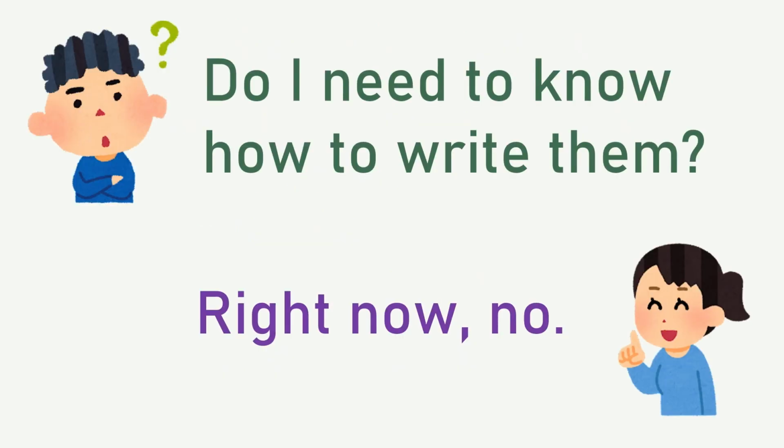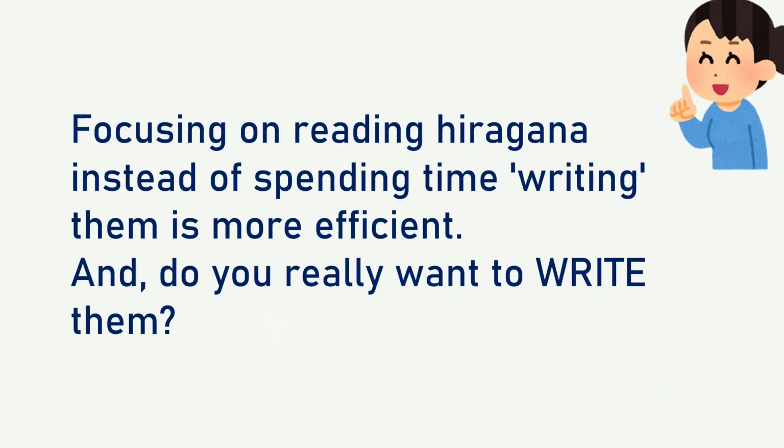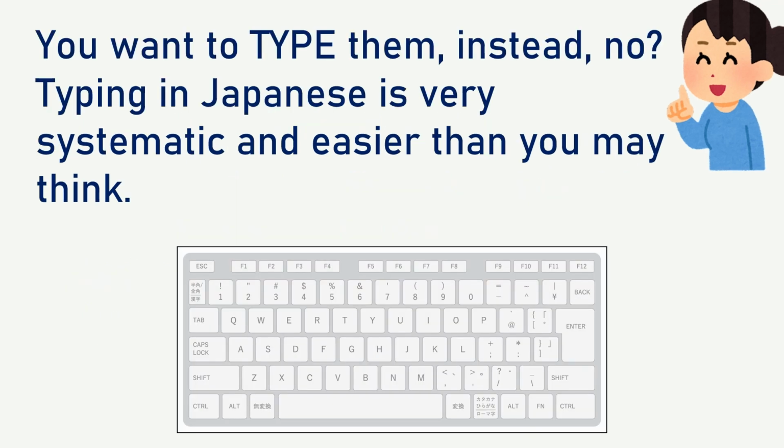Okay, but do I need to know how to write them? Right now, no. Focusing on reading hiragana instead of spending time writing them is more efficient. And do you really want to write them? I think you want to type them instead, right? Typing in Japanese is very systematic and easier than you may think.